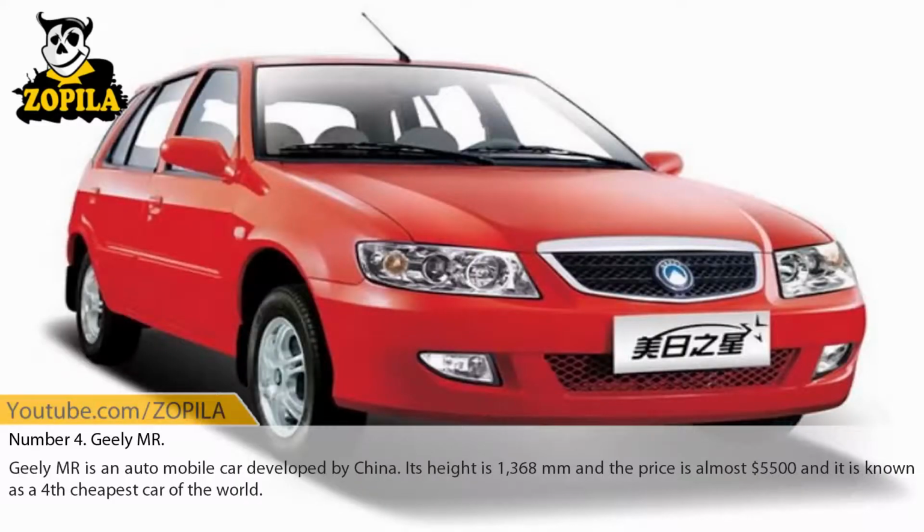Number 4. Geely MR. Geely MR is an automobile car developed by China. Its height is 1,368 mm and the price is almost $5,500 and it is known as the 4th cheapest car of the world.